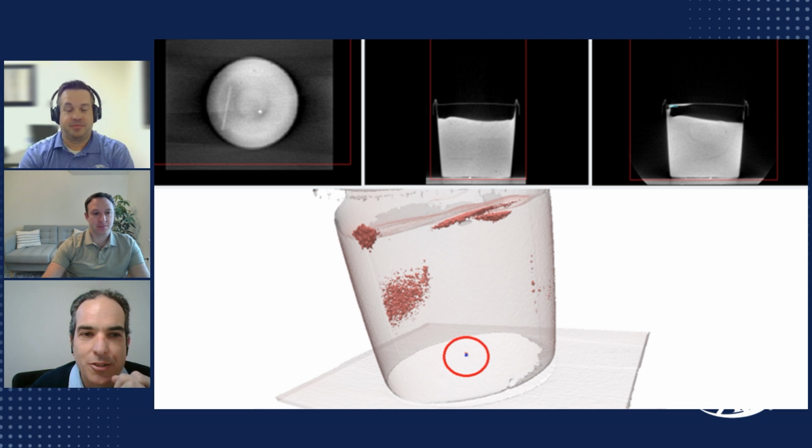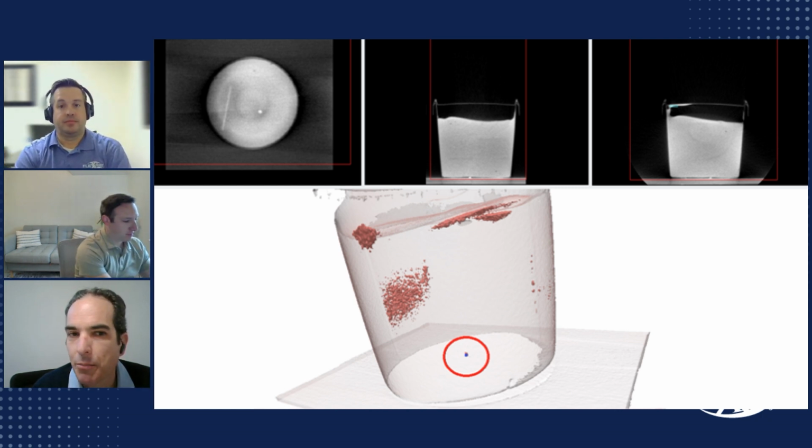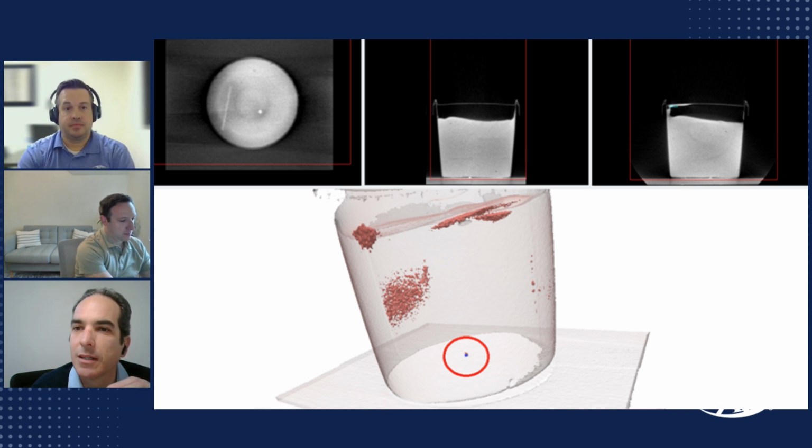In this peanut butter jar, as you can see, we place the contaminant at the base, where a traditional 2D X-ray system usually fails to detect foreign materials because it's one of the trickiest places in the jar. But thanks to the MITO's point-by-point density reconstruction, as shown in the image at the bottom of the screen, the contaminant appears clearly visible, and that's absolutely not how you would see it in a traditional 2D system.